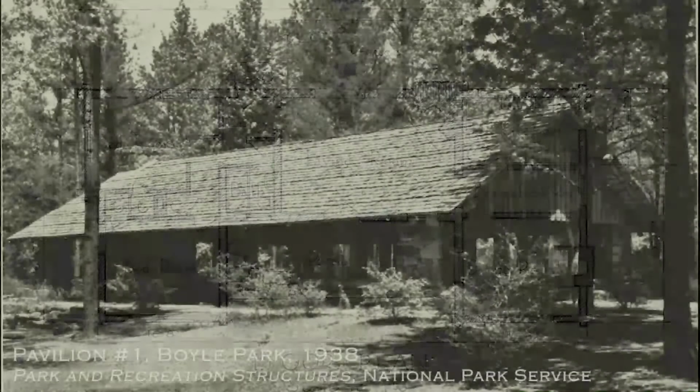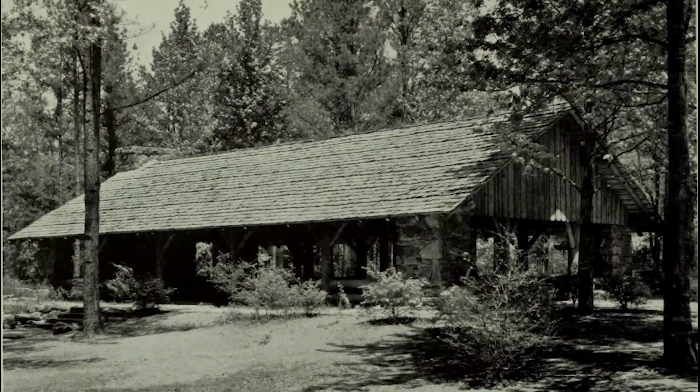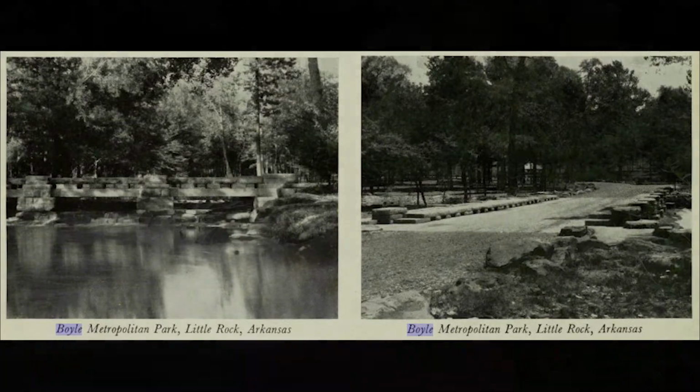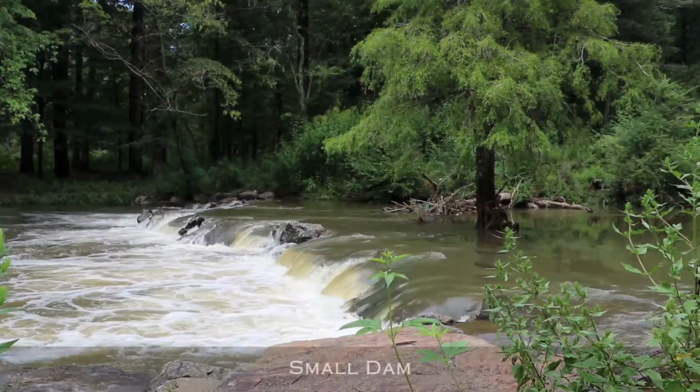The other contributing resources within the park include the 2 pavilions, the low water bridge, the spring house, and 2 stone culverts. The 2 stone culverts are located down the walking trail south of Pavilion 2. Today, the park also includes a few modern maintenance sheds, modern pavilions, modern restrooms, most of which are not contributing to the district.